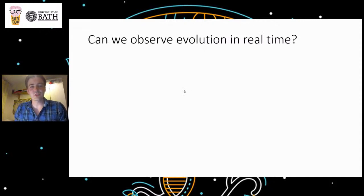Can we observe evolution in real time? This is a big question because all of this evidence that I've highlighted already is essentially historical or comparing living species to infer evolutionary relatedness. So can we actually observe the process of evolution happening? Now you might think, hang on, evolution takes far too long to occur. It's millions of years, right?